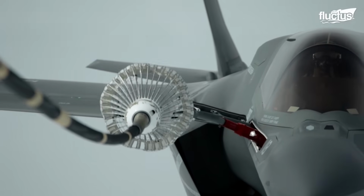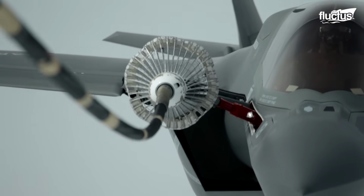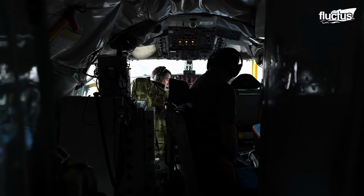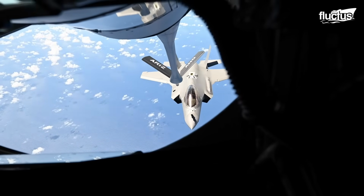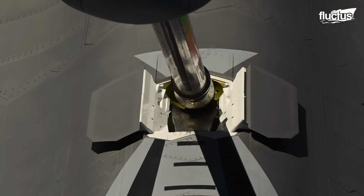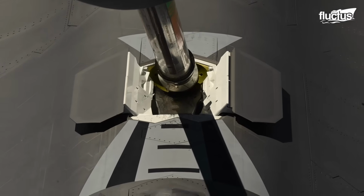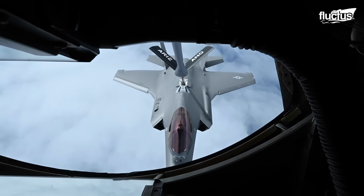Aerial refueling is a regular operation practiced by U.S. Air Force pilots. The F-35 approaches the tanker's centerline at 315 knots, guided by the boom operator of the KC-135. The pilot maintains a tight formation while the stealth fighter's receptacle door opens. After contact, the Lightning II transfers up to 6,000 pounds of fuel in minutes before disconnecting and returning to its mission.